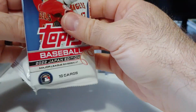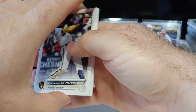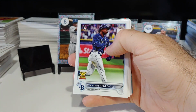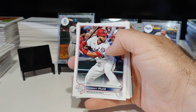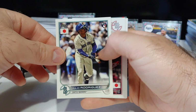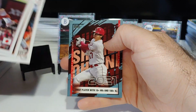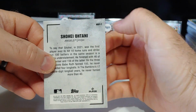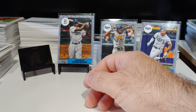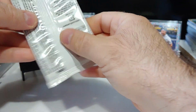All right, sometimes these packs feel a little thicker, but I don't think we got anything in here. Just an Ohtani insert. There's a Reid Detmers rookie card. There's Wander again, Gold Cup rookie card. Very nice. There's a Julio. I'll take that beautiful Julio card. And these base do carry some value. Again, there's only 1,000 cases of these made, so very limited production. Only about 1,000 of each of these trees.